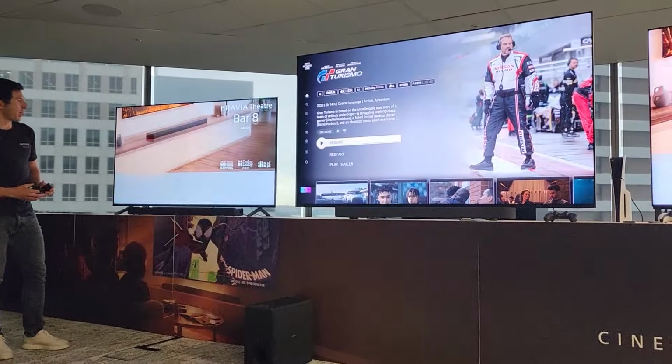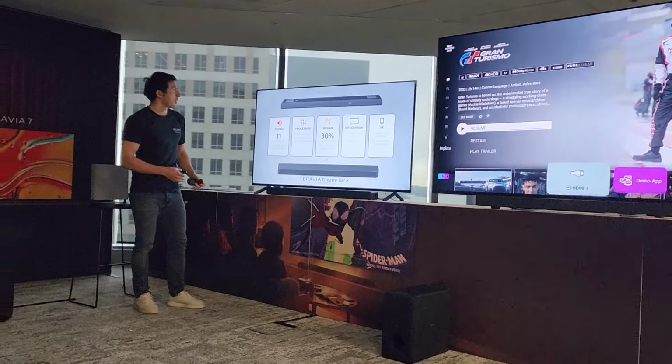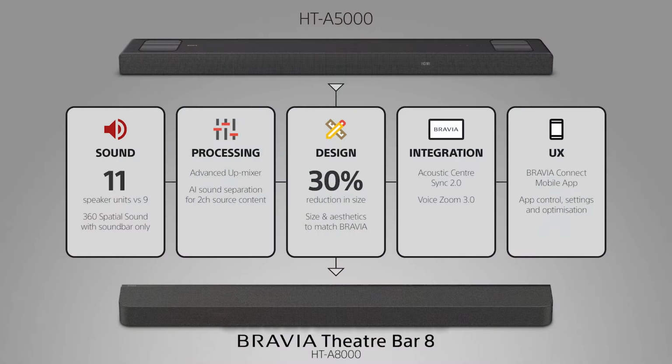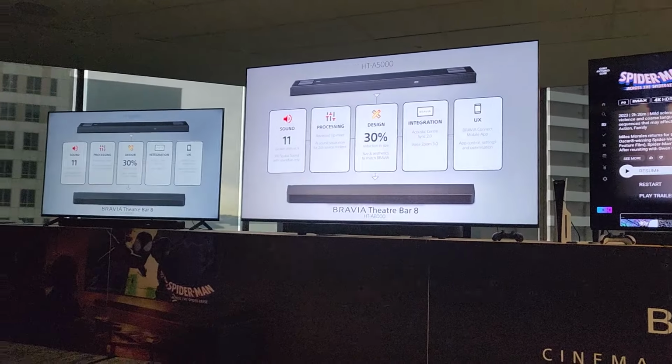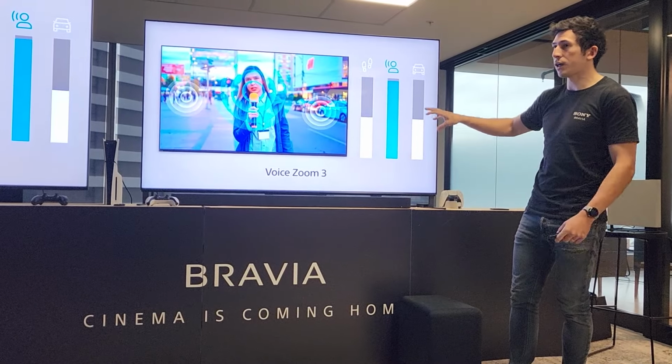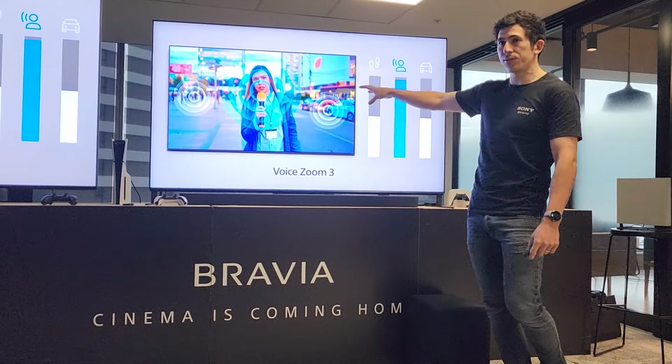And the Bravia Theater Bar 8, this replaces our A5000 from last year. So 11 speaker units versus the 9 from last year. It has that advanced separation, so you get really good surround sound out of that, and a 30% decrease in size, which is nice to see, and the acoustic center sync 2.0. An update is coming to give us the voice zoom 3.0 from the TV as well. So that voice zoom feature that we saw here will come across to the Bravia Theater Bar 8, 9 and Quad. Right, so voice zoom uses our XR processor and a bit of wizardry.